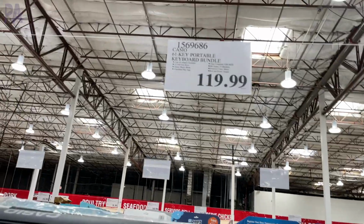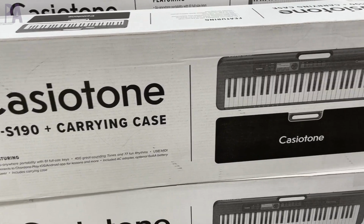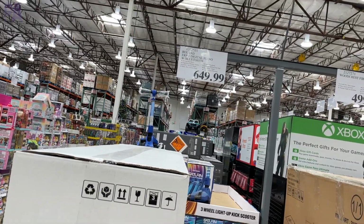Lots of musical instruments this year. We had this kind of condensed keyboard from Casio for $119.99, called the Casio Tone. We also had a Fender guitar for $179.99, and a full-size keyboard for $649.99.